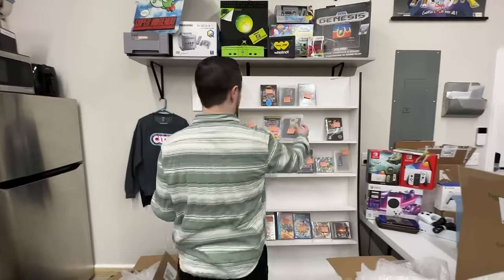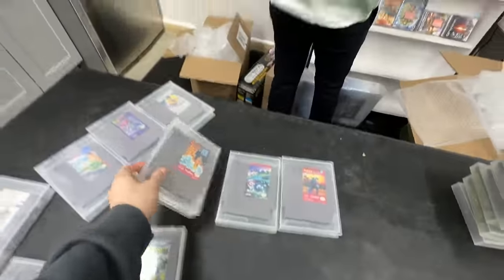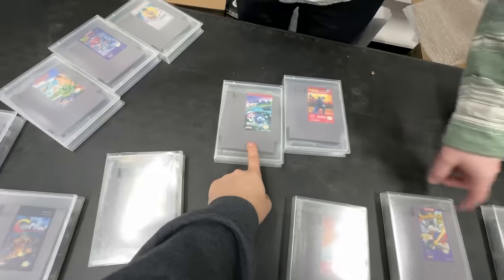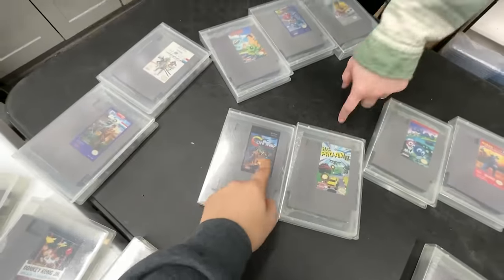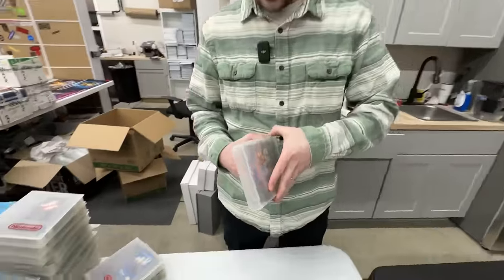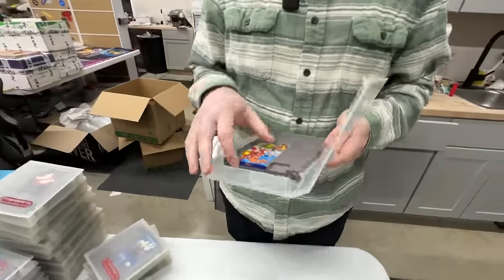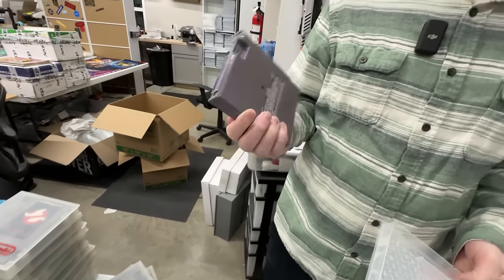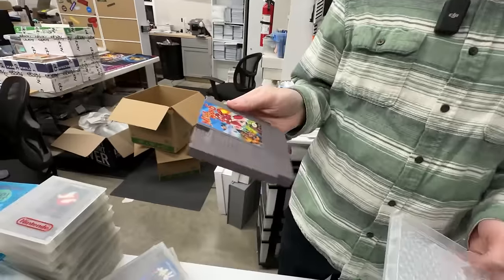But again, we're talking high end of the high end. Wow, this cartridge is over $100 right here. This one, probably the same. That one, this one. So that's insane. And they're all in great condition. Look at this Mega Man 6. This was random, truly, but that thing is stunning. What the heck? Maybe I just chose the best one in the whole batch, but that was ridiculous.